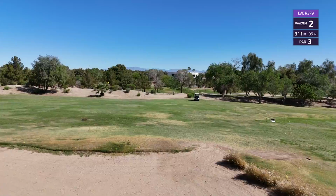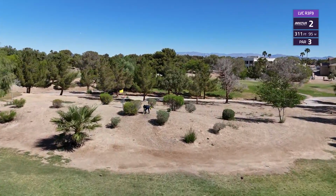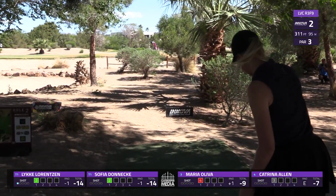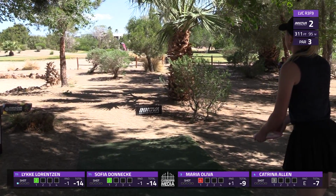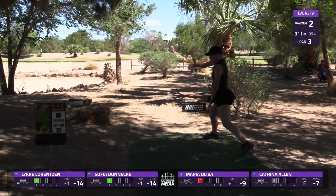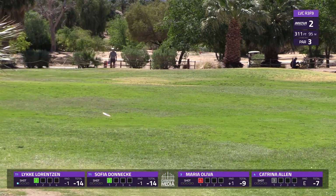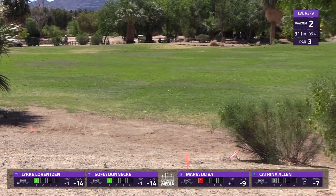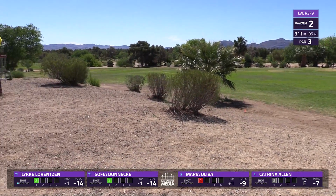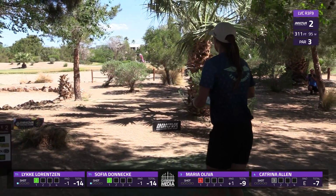All right, heading into hole 2, we have a 311-foot par 3 here. We do have some OB in contention on the right-hand side of the fairway if you turn something over a little bit too much, but honestly not that much that players are thinking about. Pretty much just throwing a nice flat to finish hyzer shot for the right-handed player. This one leaks out a little early for Lykke. It's going to be a circle's edge uphill putt.